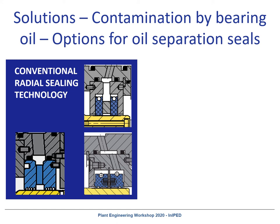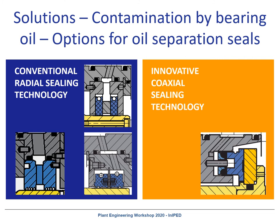There are several possibilities for how to design separation seals. Separation seals are categorized in two types of sealing technologies: radial sealing technology and coaxial sealing technology. While separation seal designs with radial sealing technology use nitrogen to create a barrier flow by a radial gap between the shaft sleeve and bushing devices, like here or here, the coaxial sealing technology creates a very thin coaxial sealing dam by use of nitrogen pressure to prevent oil entering the dry gas seal chamber. This is the axial sealing dam.